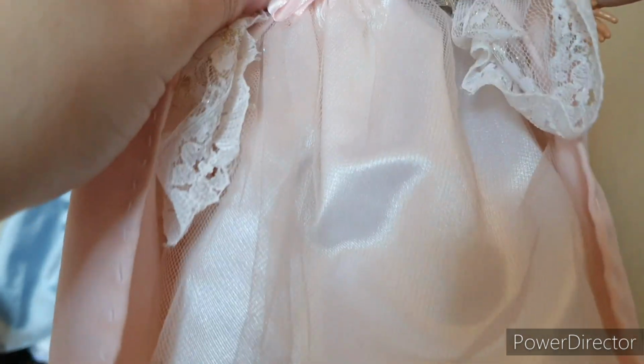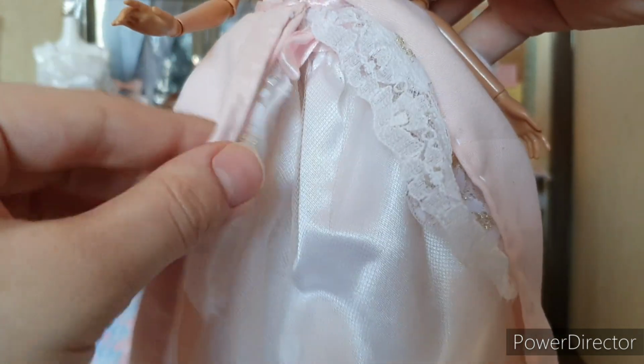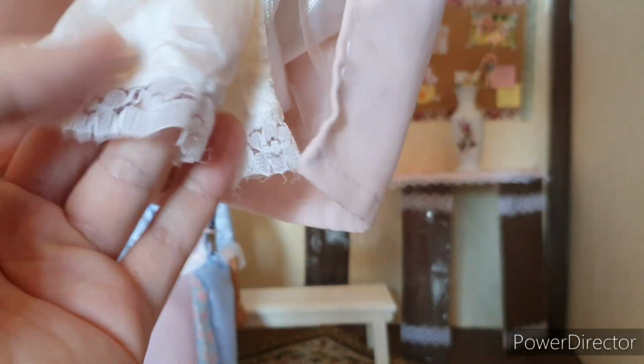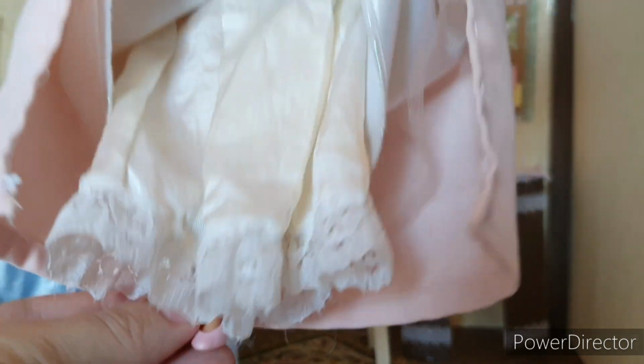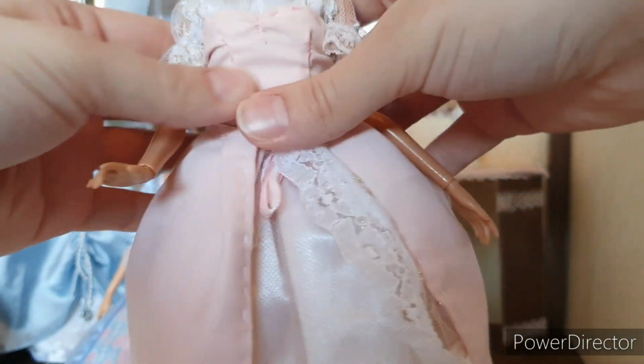So underneath she has a tie, a ribbon. The skirt is sewn to that ribbon, so you can tie it. Then it has this layer, and then there is a skirt underneath that needs a desperate ironing. I can see that at the time I didn't own an iron, and I didn't bother because it's underneath, but now that I have an iron, I will steam it for sure. And then, as you can see, I also sewed the ends, and this part is attached with another ribbon, like so. So yeah, I think it's pretty cute.